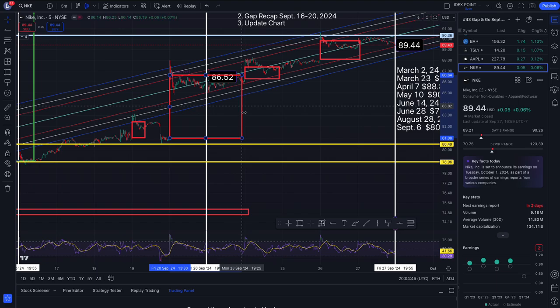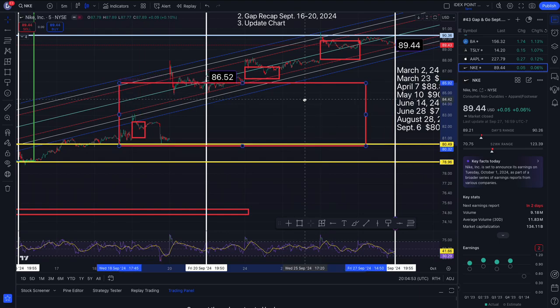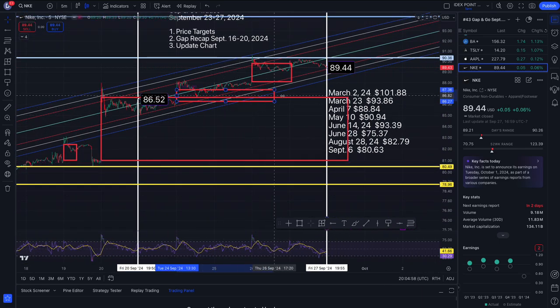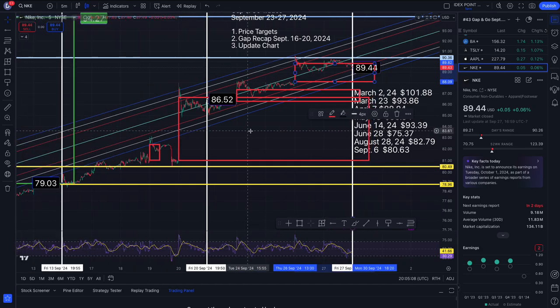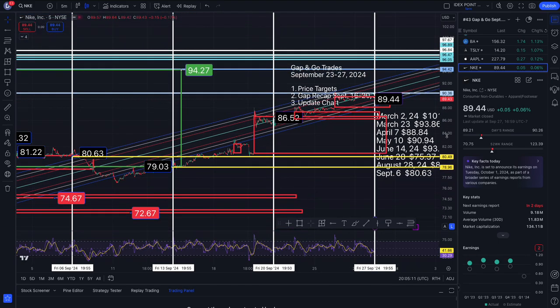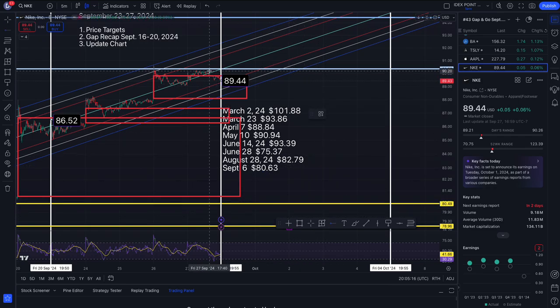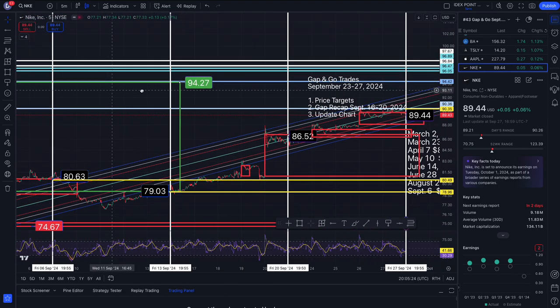Looking left, we've got this gap that is still in play, taking us down to roughly 81.06-ish. And this gap is still in play as well, taking us down to roughly 86.30. And then this gap taking us down to roughly 88.09. And I shall mark out the middle of the trend here. That lines up with a previous middle of the trend that I have marked for myself.